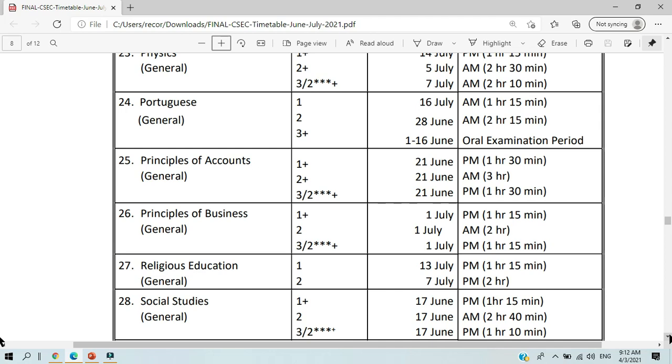Paper 1 will be 1 hour and 15 minutes, and it's an evening exam, while paper 2 will be an evening exam for 2 hours. Social studies, another popular subject, will come up with a paper 1, 2, and the alternative paper. Interestingly, all these exams will be on the 17th of June. Having known the date for social studies, you want to ensure that you are ready for that exam when it comes up.